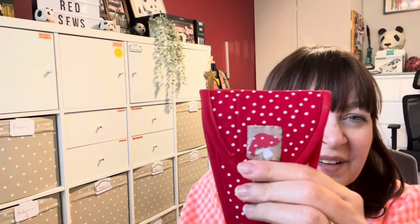So I think this was a free pattern from Kylie and the Machine, and I think it's called the snippy case or something like that, and you can basically make the case to suit the size of your scissors or snips or something. So she'd basically just drew round and made the case for that. So obviously she went red, and I've got a little mushroom label on the front as well, so that was really handy. So that was nice to receive those.